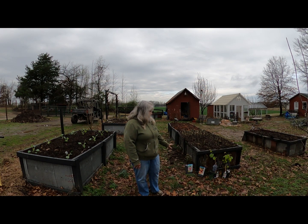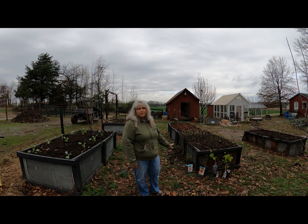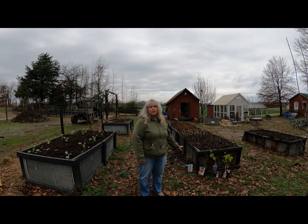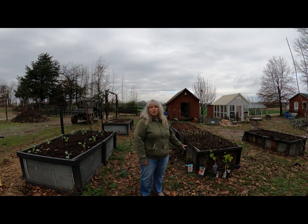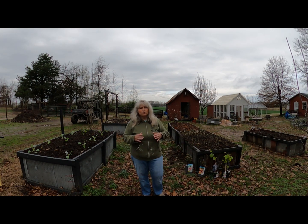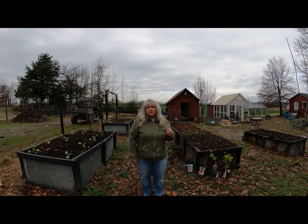I got a couple of climbing rose bushes. They only had one of the pink one. It's like that Queen Elizabeth rose. It smells so good, and it's a climber. And then I got one that reminds me of those knockout roses, the blooms on it. It's a yellow and a hot pink mix. It's really pretty.